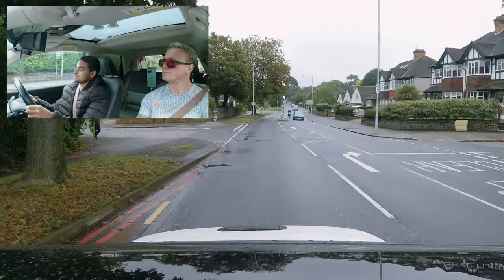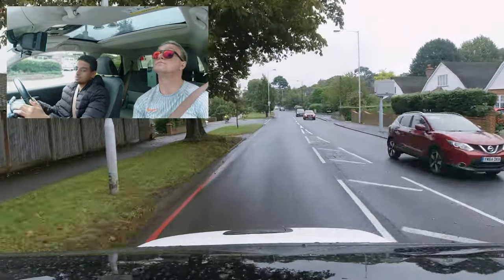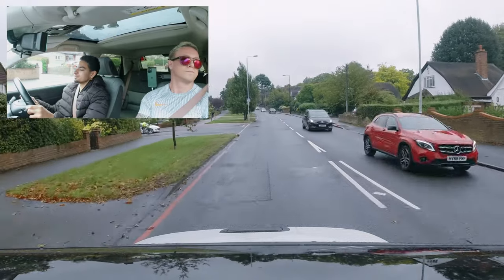After 100 yards, turn left, Revel Road. Turn left.